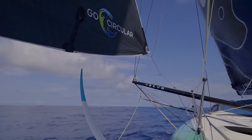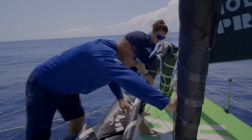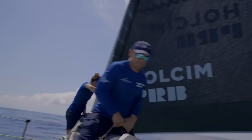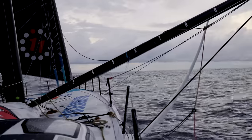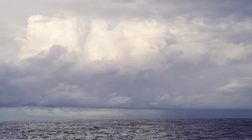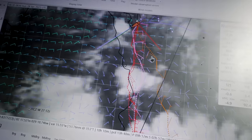This doesn't mean a rest though. A change of conditions means you need to adapt, and the trim of the boat must be adjusted. 100 kilos of gear shifted from the stern to the bow to rebalance the boat to glide better through the calm seas. There is still some tricky navigation to be done, but this time it's on a very local level, with large Atlantic forecasting models swapped out for local satellite images of the clouds.